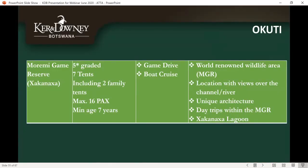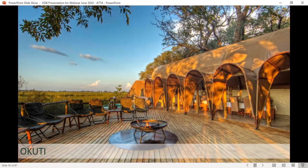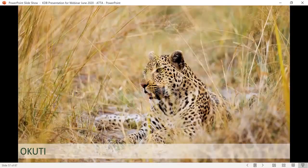So Okuti is a slightly smaller camp. We have 7 tents, and we have 2 family tents at Okuti. Really unique architecture and style to the camp. And in terms of activities, we're able to offer game drives. So you can head out into the Moremi Game Reserve. It's a very diverse environment.